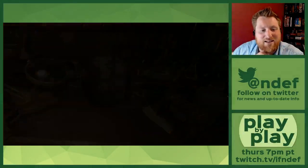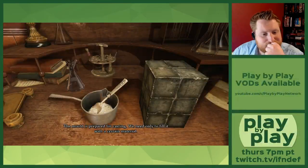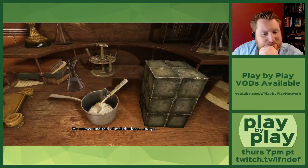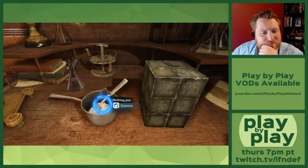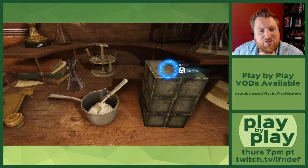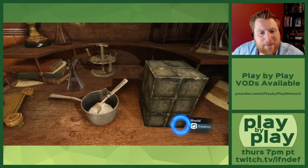Did not like that. The mold is prepared for casting. We just need to fill it with certain material. Sir Rodney has made a reconstruction of the mythical golden knife. He seemed unafraid of maledictions, and yet... Okay, so where the hell did these come from? Sir Rodney apparently made this cast.